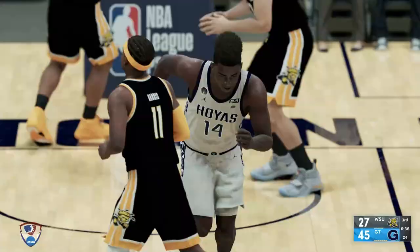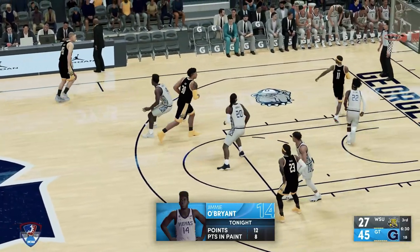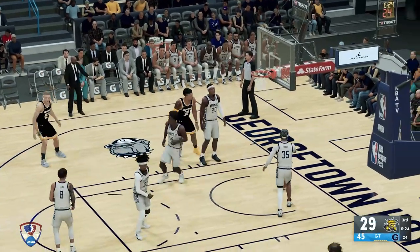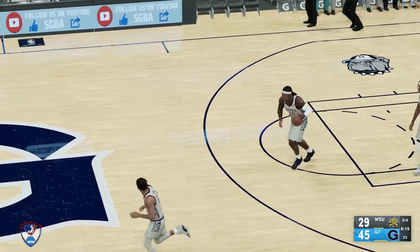43-25. Jimmy finds that one. A great pass by A.J. Turner. That one at 40-27. 12 points there. Perfect. Knocks down that shot. How about Wichita State now? Maybe they're starting to feel it. 45-29. They're still down by plenty.